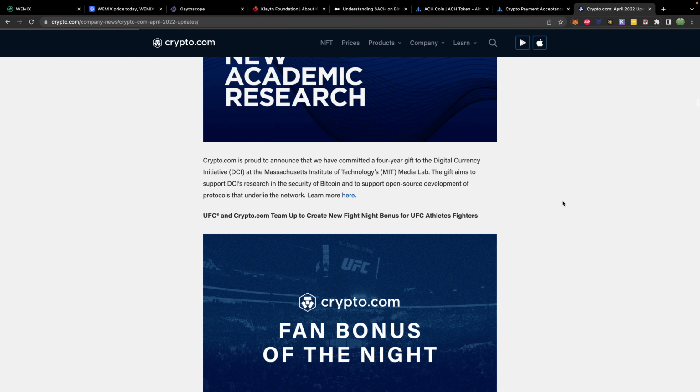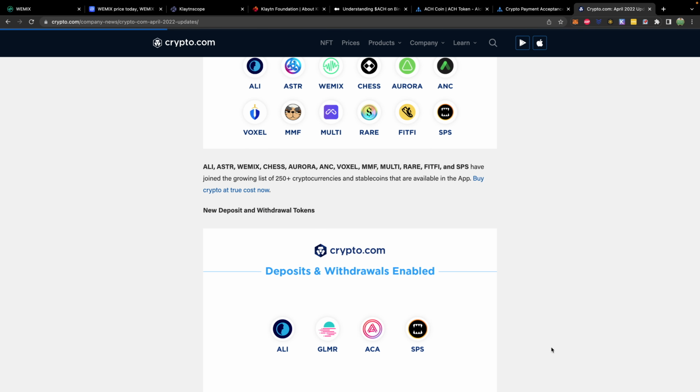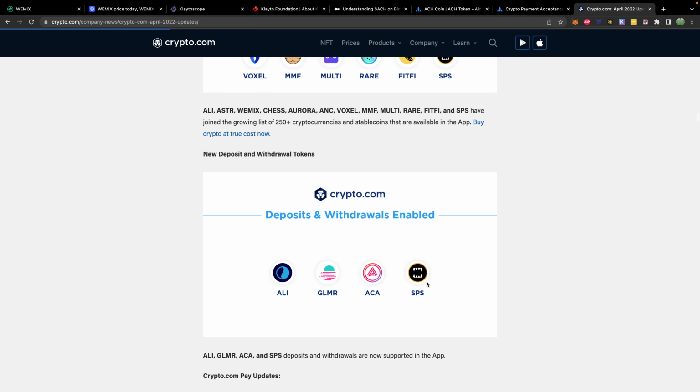But, you know, there's a lot of good stuff in here. The one that I was kind of thinking about is these new deposits and withdrawals. So they often add new listings, but maybe later they'll add withdrawals to those listings or enable a new network for those listings if they're cross-chain. And these were the ones from April. So some of the ones we talked about today were from May, and I'm sure that they'll probably add some in June as well. So if you want to follow some of the newer cryptocurrencies, that's a great way to do it. You can just follow through their monthly updates to get an idea of what they're focusing on.